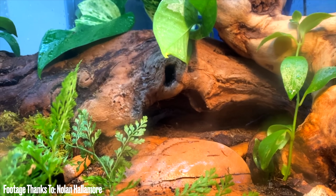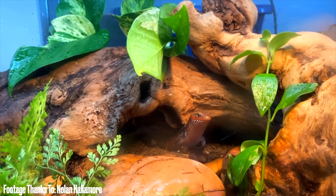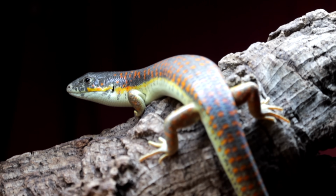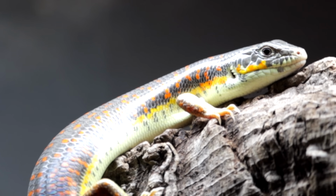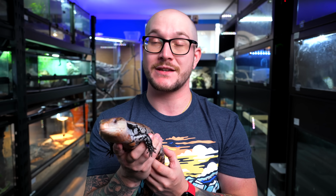Here's why. Fire skinks are about the same size as a Schneider skink, not super big, but Schneider skinks are gonna like it drier and just have a little bit easier time with the parameters. And if you're wondering what that sound is in the background, it is big skinks making big sounds. They'll be on the list too.